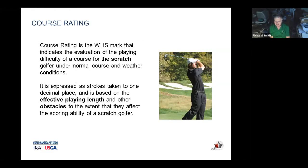Course rating. The World Handicap System's mark indicates the evaluation of the difficulty for the scratch player, to 1 decimal point, based on effective playing length and other obstacles. Again, this is just a review for all of you here today, but sort of visualize how this would play out in explaining things to rookies as well.